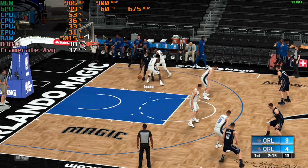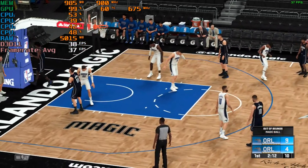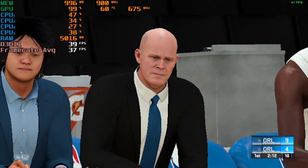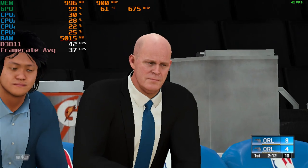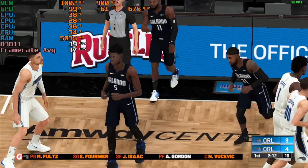Poked loose. And it's sent back by Isaac. And the suffocating reach of Isaac is tough to overcome. And Isaac excels at getting up and denying shots. So Orlando going with an almost entirely new group.